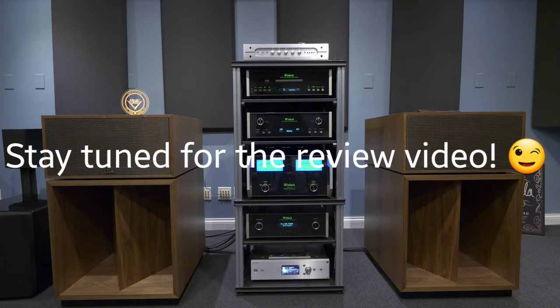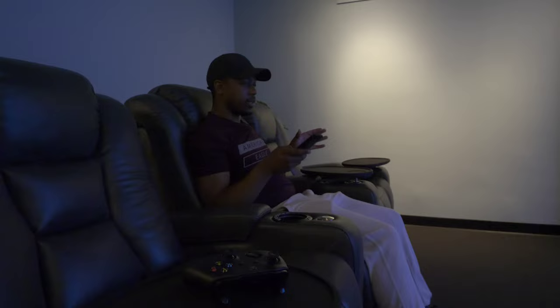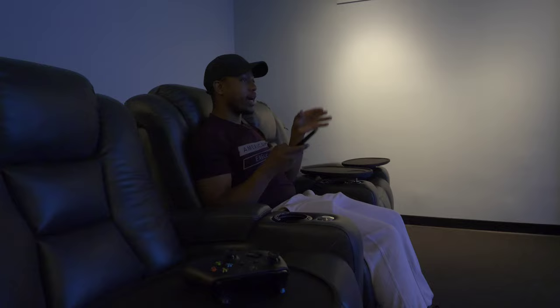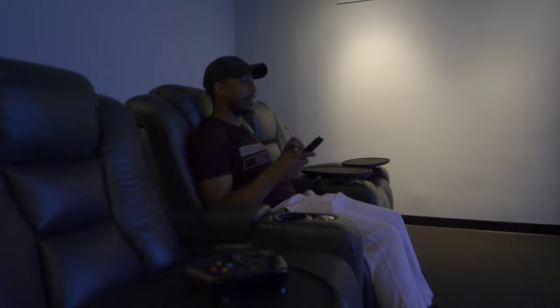All right, guys. So we're in a Paradigm Prestige system here, and we have two Paradigm subs paired with it, and we're using Kaleidoscape again. I'm going to give you guys a quick demo. I haven't heard anything in here, so he gave me the remote to this. We're going to take a listen to some movies, or maybe one, because they're closing soon, and let's see what this is all about. So here we go.